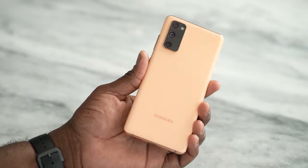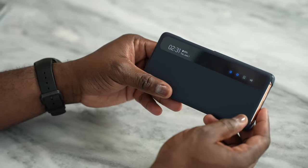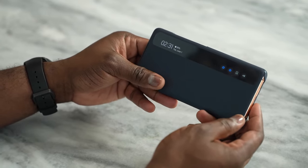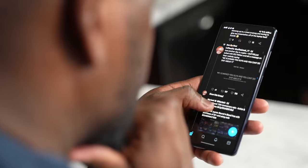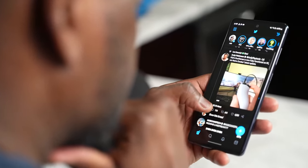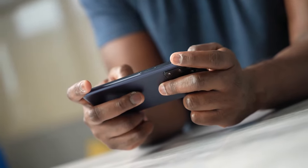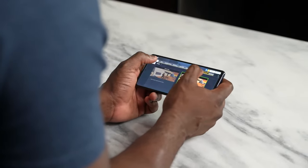The S20 FE has a metal frame with a plastic back, and is available in a variety of colors. The S20 FE has a Super AMOLED display of 6.5 inches, with a resolution of 1080p. The display is bright, colorful, sharp. You will have no issues using this phone in bright sunlight, as the display gets plenty bright in sunlight, and it also has a 120Hz refresh rate, so your animations will be pretty smooth as well.